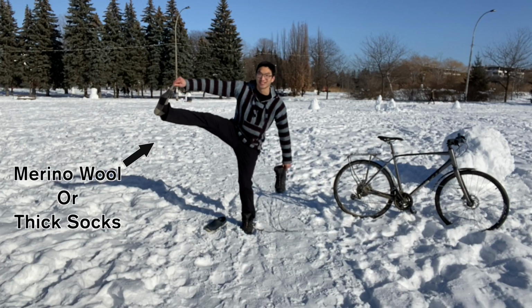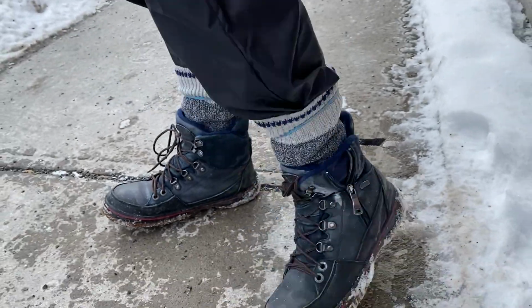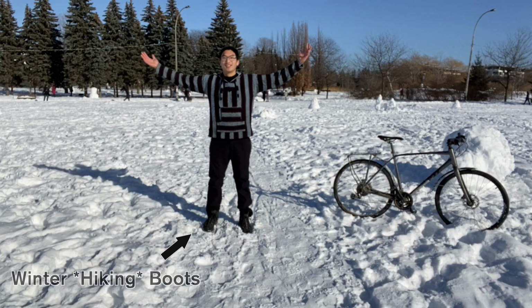To keep your feet warm, I usually like to use wool socks. Those are merino wool socks, but if you don't have the budget, any thick socks will do the job. Some people like to layer 2 socks. I personally never need to do it because I have good boots. So this brings us to our next part, footwear.